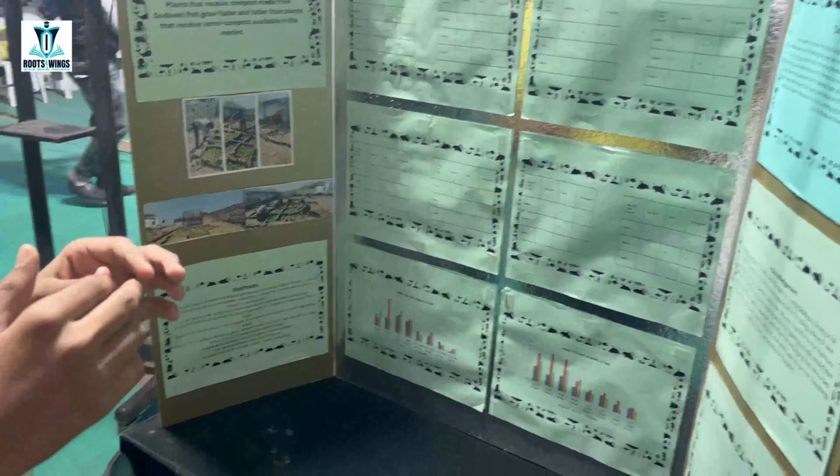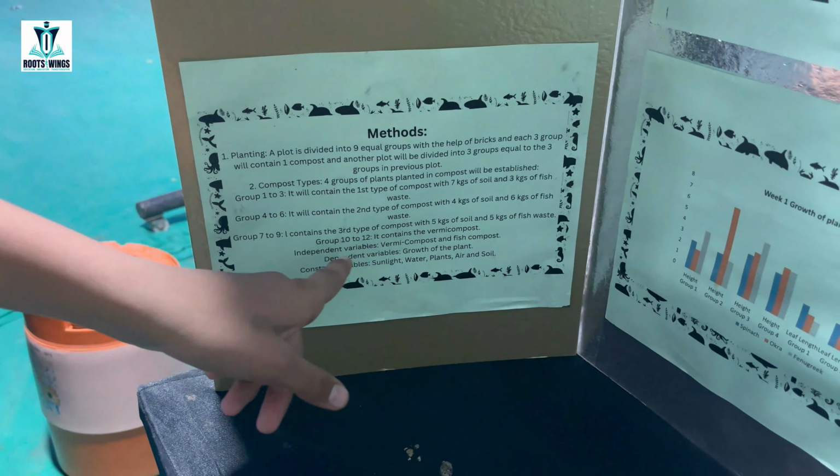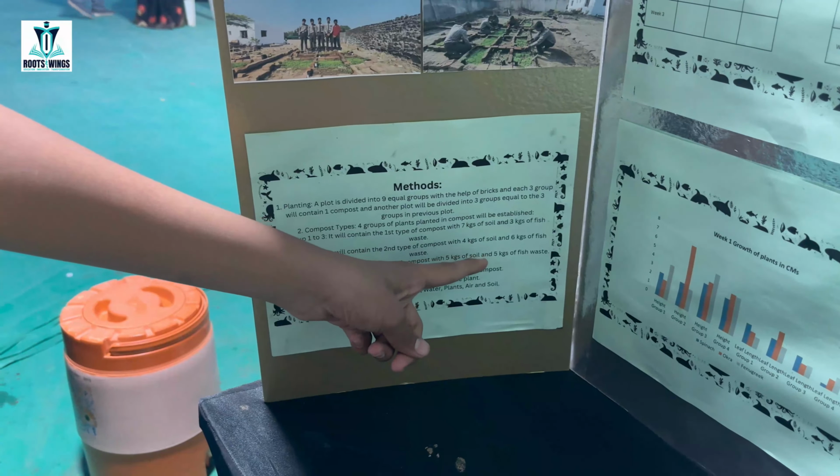The first composition contained 7 kg of soil and 3 kg of waste. The second contained 4 kg of soil and 6 kg of waste. And the third contained 5 kg of soil and 5 kg of waste. It took almost 2 months to get composted, but composition one, as it contained less fish waste, only took 16 to 17 days to get composted.